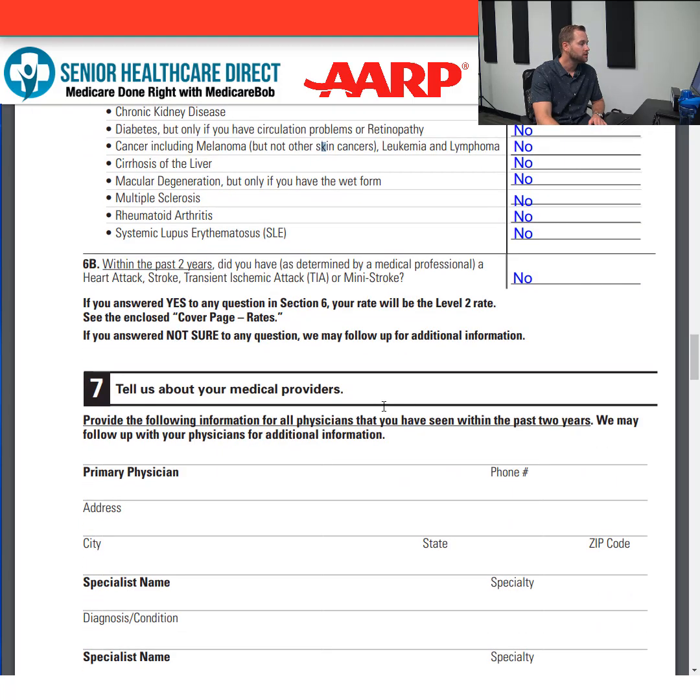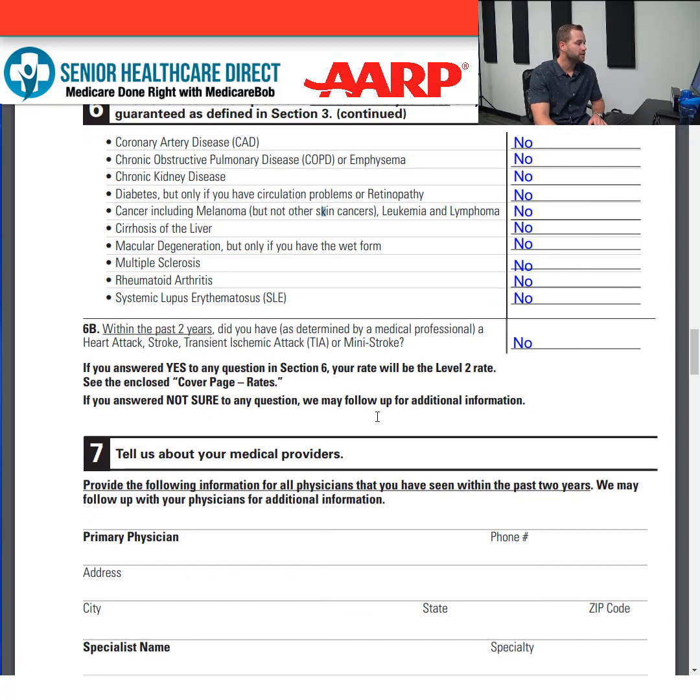So now let's go to Section 6B here. Okay. Within the past 2 years, have you had a heart attack, stroke, or transient ischemic attack, TIA, or mini stroke? It's going to ask you for some doctor information, and then it's going to ask you if you've had any tobacco products in the last 12 months. Now, the tobacco question typically will not stop you from qualifying, but it's going to adjust your premium price because most companies, including UnitedHealthcare, will charge you a higher price if you use any tobacco products in the last 12 months. Well, that's it. So that's all of the health questions that UnitedHealthcare asks.